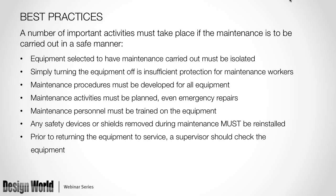The time it takes to plan a job, read the maintenance procedures, and get the needed safety equipment will more than be made up in the safety of the job and the ease in completing the job. A little planning in this area goes a long way in providing safe maintenance. To rush into an emergency repair really is to invite disaster.